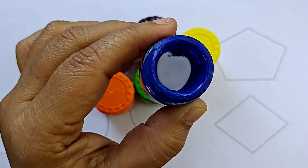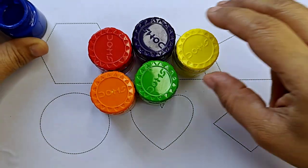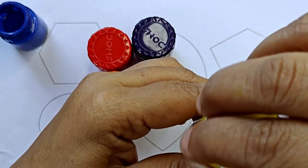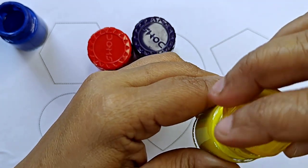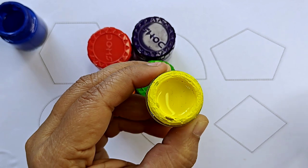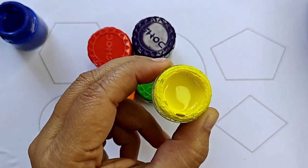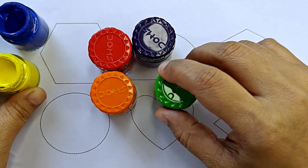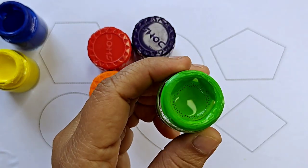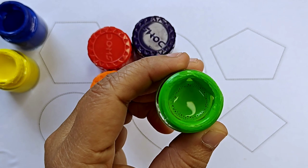Blue color, B-L-U-E, blue. Yellow, Y-E-L-L-O-W, yellow color. Green, G-R-E-E-N, green color.